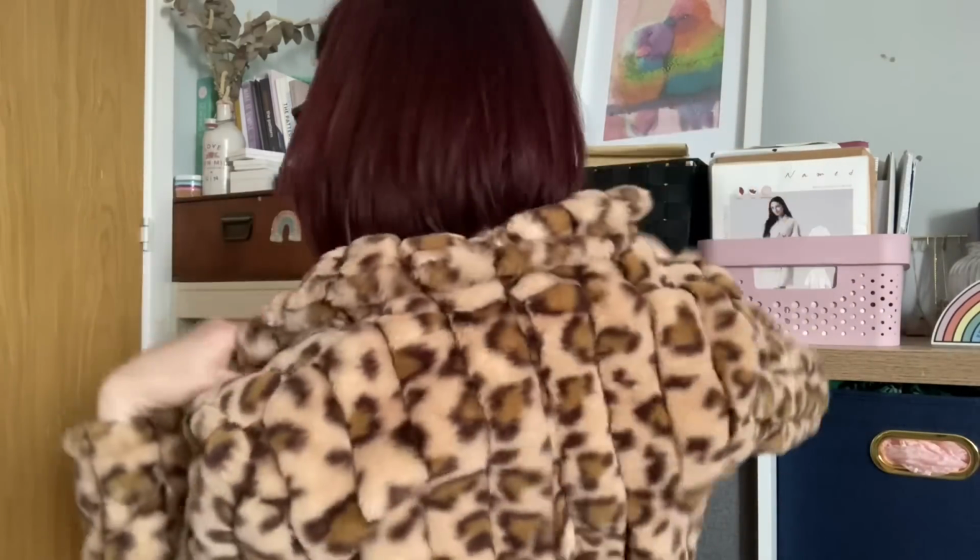I was worried about it being quite thick, but actually it was absolutely fine. It feels so lovely and soft. And then you've got that collar detail at the back as well. So yeah, I'm really pleased with how this has turned out. It's a super snuggly make, really fun.